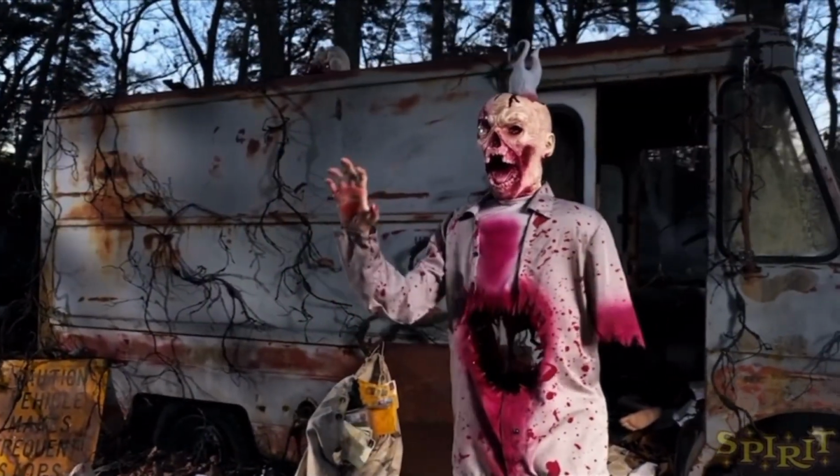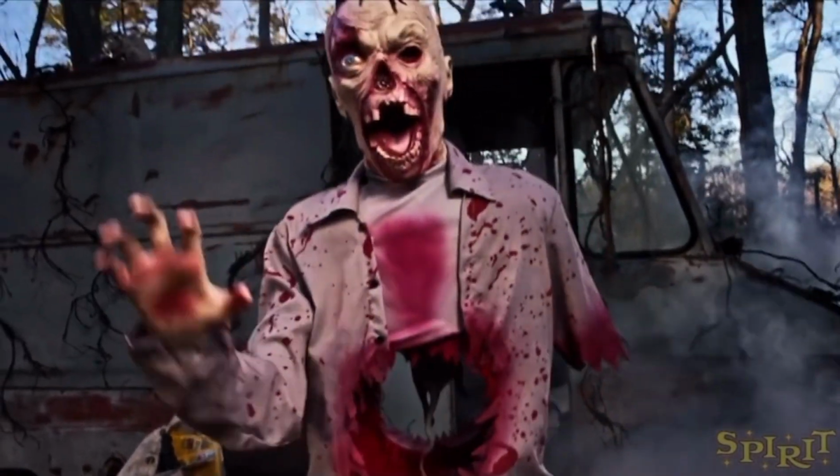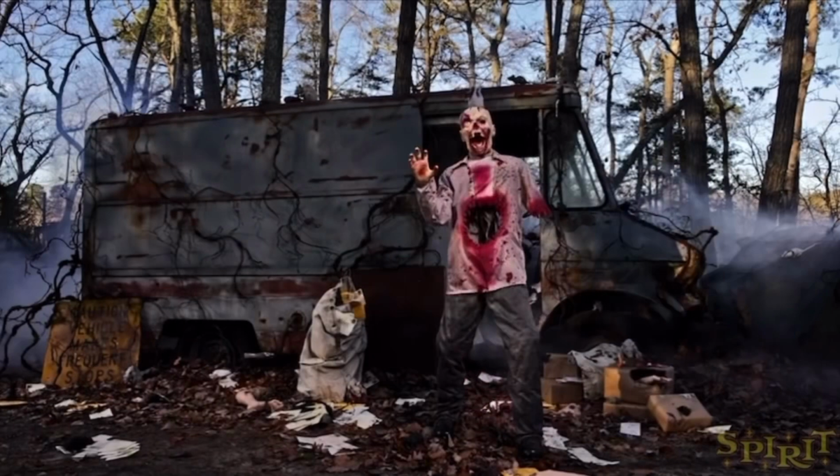Rick Ratman stands a height of 6 feet and 3 inches. This height is a normal height for an animatronic. It's life size. Probably the rat makes it the 3 inches or like an extra foot. I can't really tell how tall the rat is, but that definitely does make it taller.